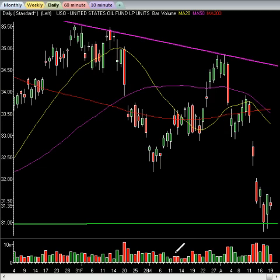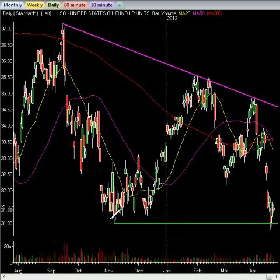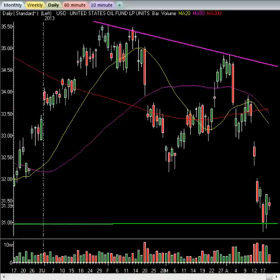USO. USO has been an awesome one, folks. It hit my target late last week and then bounced. Obviously, pivot low right there. There's your bounce later in the week. And again, this will be a short-term bounce. It will not last long.